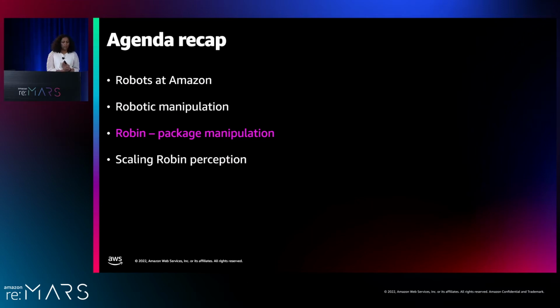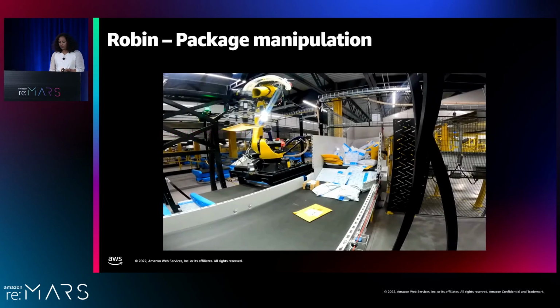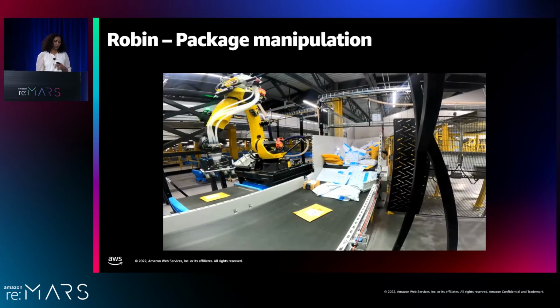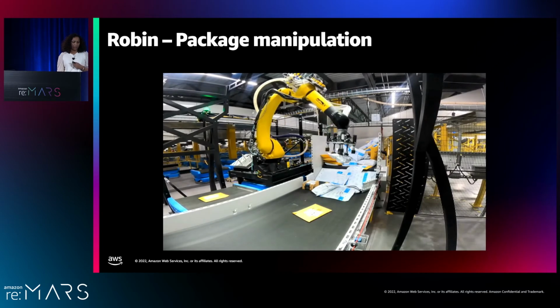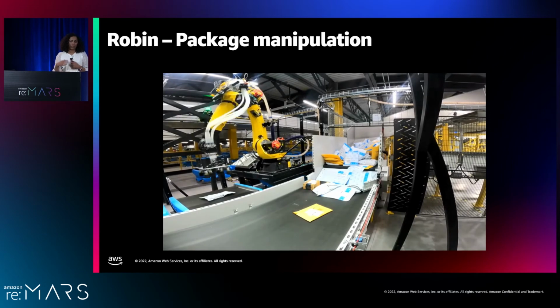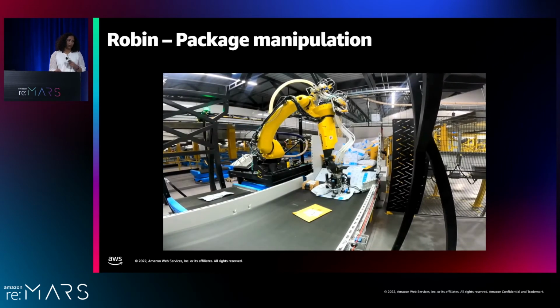Cool. So far we talked about what are some of the broad categories of robots we build, what robotic manipulation at Amazon looks like. Now let's talk about Robin, which is a package manipulation robot that we put into production. Here you'll see Robin in action, and I'm going to let this video play out for a couple of seconds. You can see it's moving packages from a cluttered conveyor onto carrier robots.